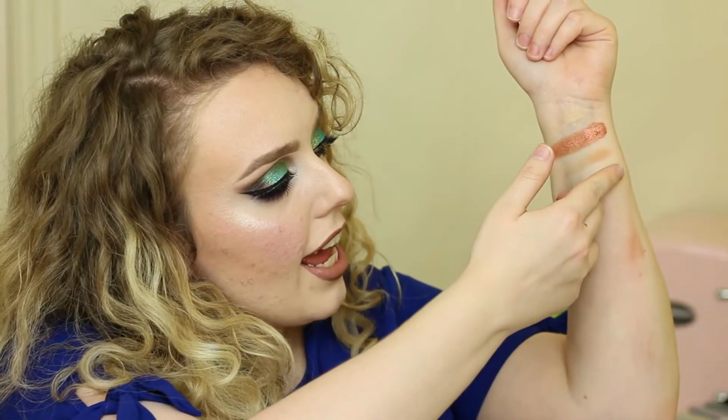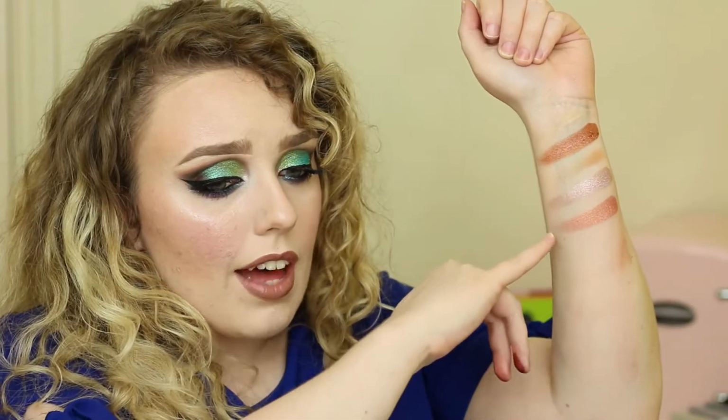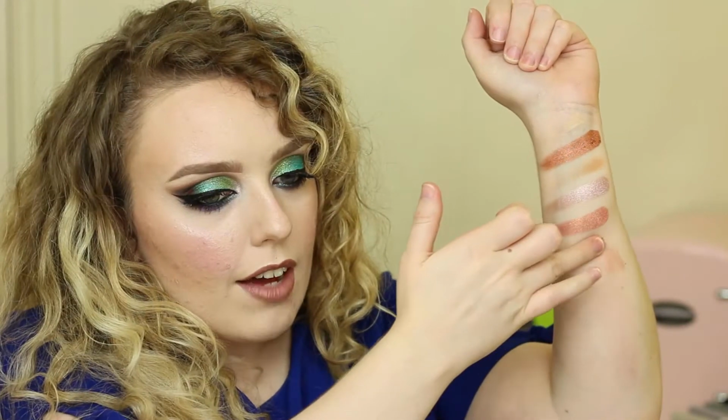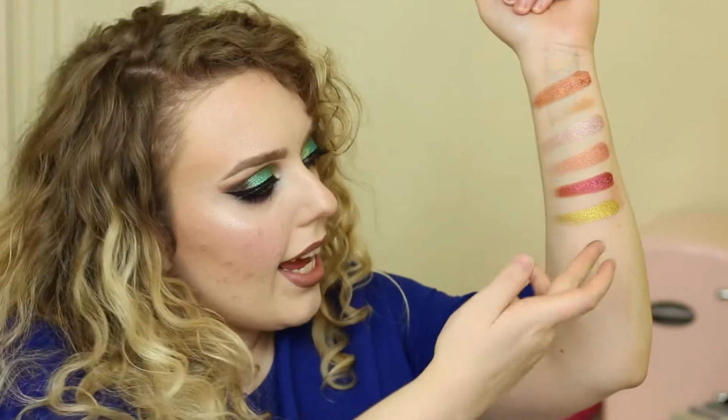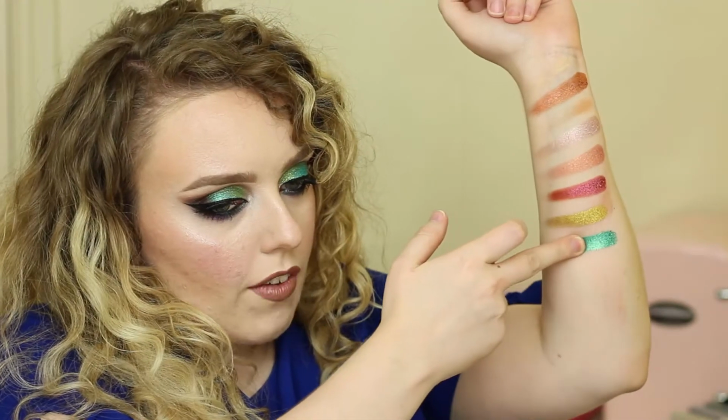Next up, we have the shade Salty. Then Finesse. Finesse and Extra look quite similar. I mean, they're not that different. Finesse just has a little bit more pink, and then Extra is a little bit more bronzy. And then we have Savage. That is very, very pretty. Then we have Lit. Then we have the shade Not Sorry.